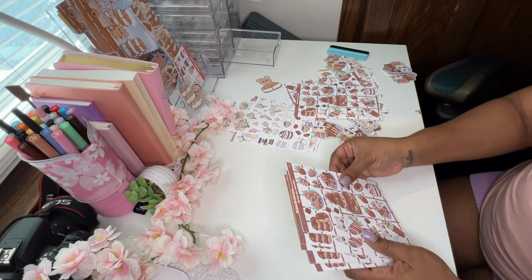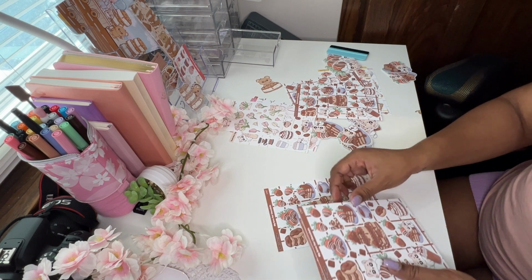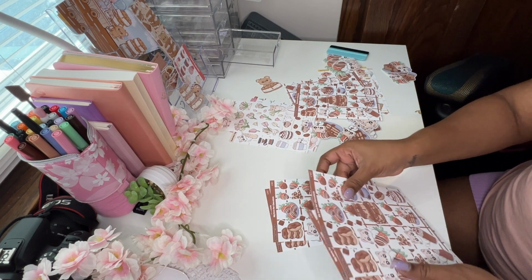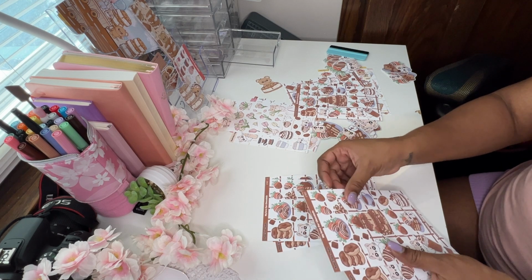It's the next day. That means it's time to finalize quality check of these stickers and count how many I have for my inventory.